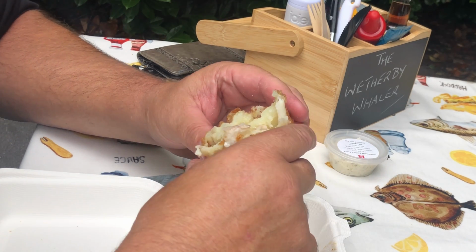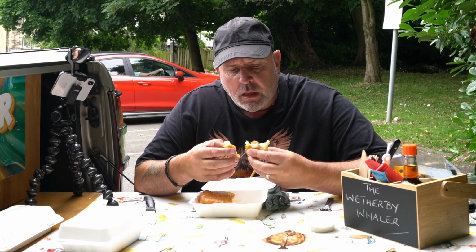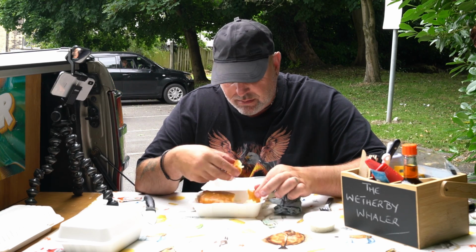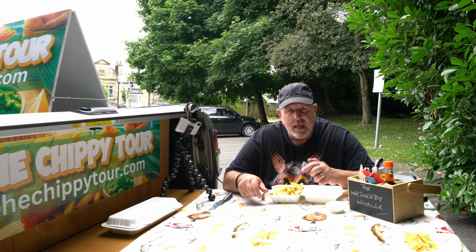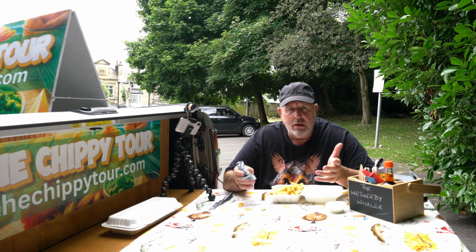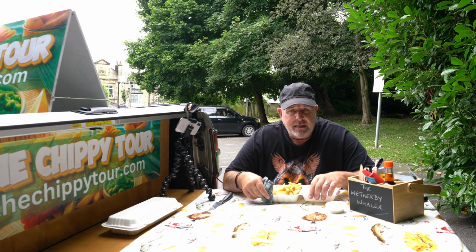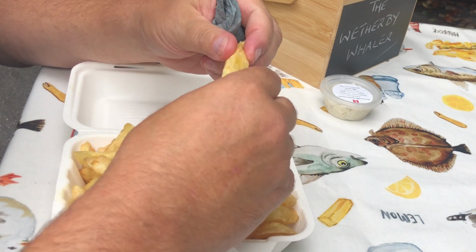So what they've basically done is they've taken them straight out of the fryer and put them pretty much straight into these trays. Yeah, I think maybe a second or two longer draining, or even some draining, may have made a difference. But it was tasty. So look at these chips.